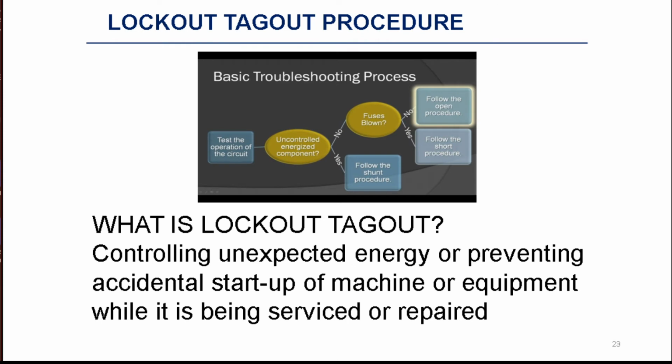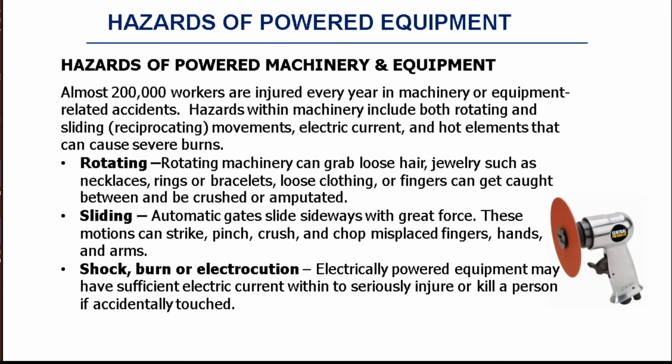Lockout tagout procedure. What is lockout tagout? Controlling unexpected energy or preventing accidental startup of machine or equipment while it is being serviced or repaired. Hazards of powered equipment. Hazards of powered machinery and equipment. Almost 200,000 workers are injured every year in machinery or equipment-related accidents.